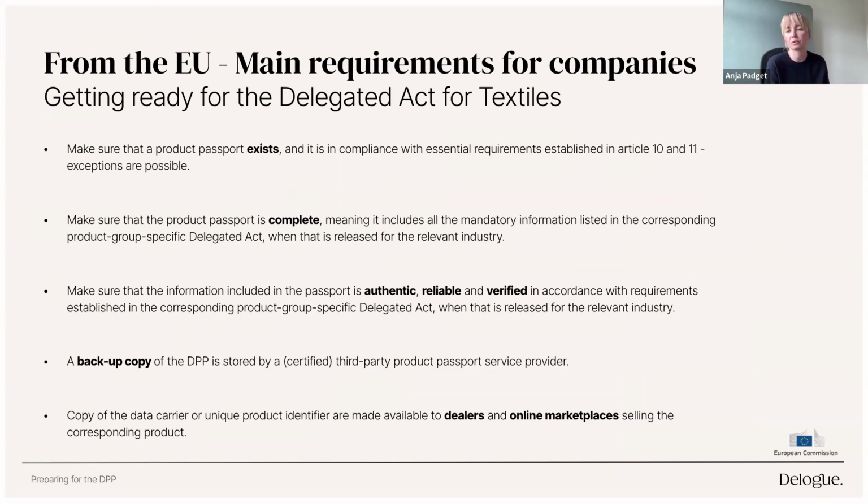One of the things is, of course, getting ready in terms of how the digital product passport will actually exist and be compliant with the requirements that are expected. It needs to be complete, and it needs to be authentic, reliable, and verified information, which means that documentation is needed to ensure that what you have in the DPP is something you can verify through documentation.